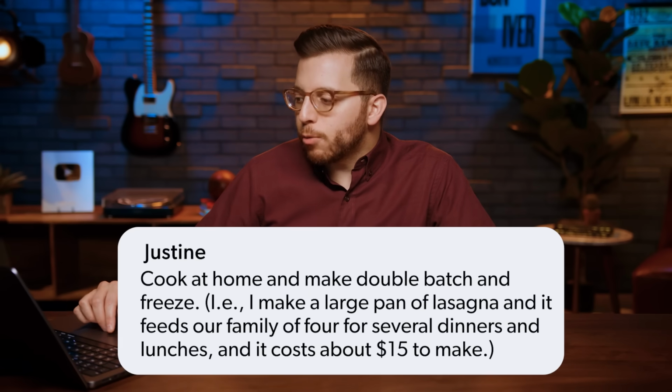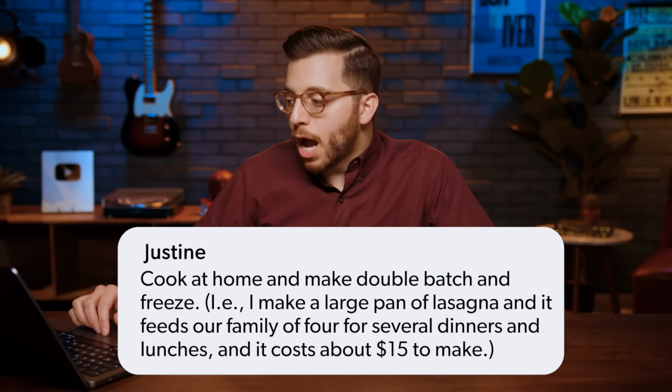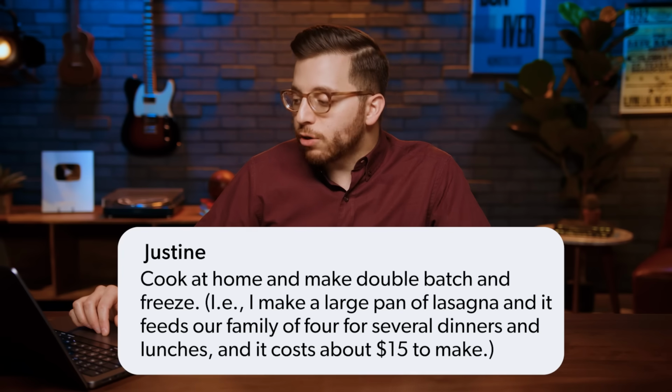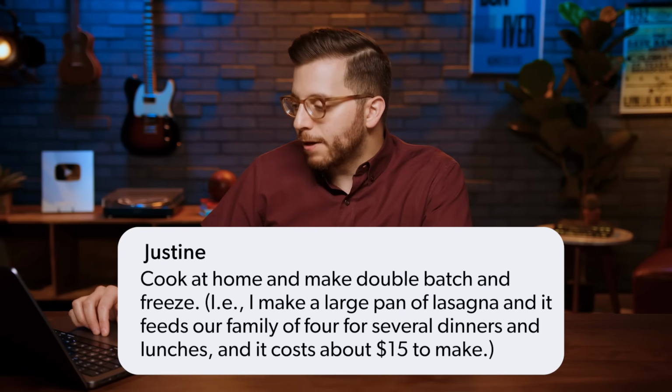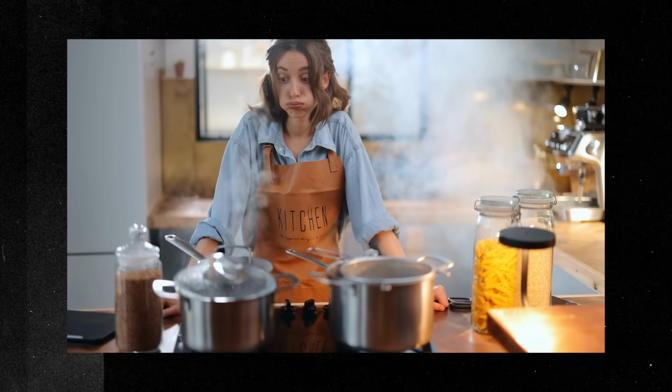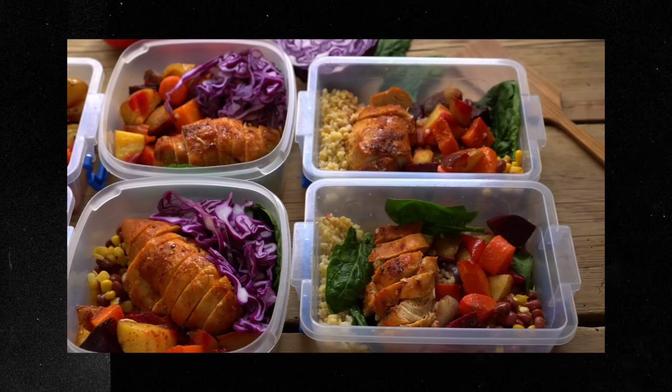Cook at home and make double batch and freeze. I.e., I make a large pan of lasagna and it feeds our family of 4 for several dinners and lunches, and it costs about $15 to make. Absolute yes. I think one of the things that keeps people from eating at home is they feel like it's a hassle, they gotta make dinner every night from scratch, but you don't have to make a brand new meal from scratch every day, because if you learn to love leftovers, you'll have money left over. Dad joke. Next comment, Tim.